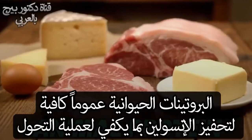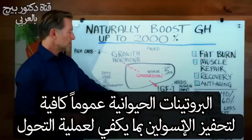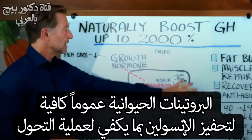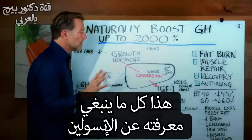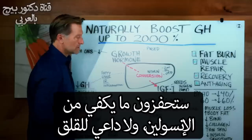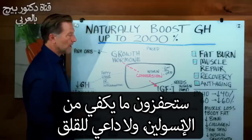Animal protein in general will be sufficient to create enough stimulus to this insulin to allow this to work. So that's all you need to know about insulin. If you're consuming enough animal protein, you'll have enough insulin. You don't have to worry about that.